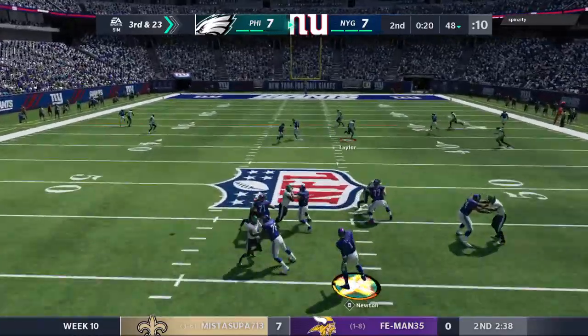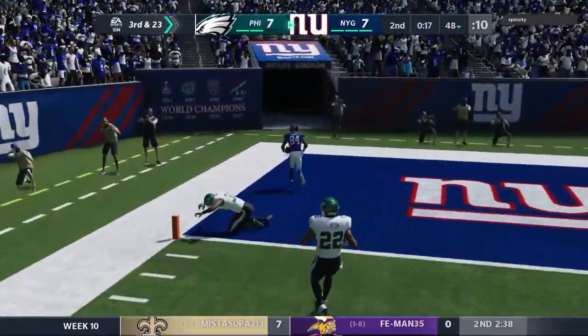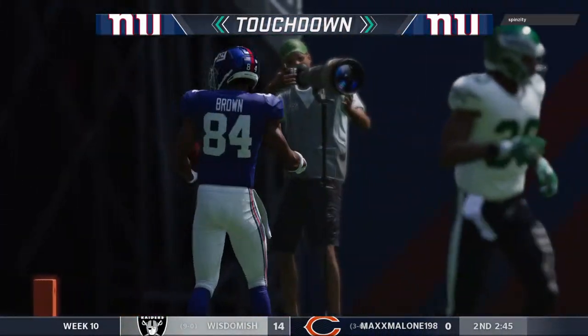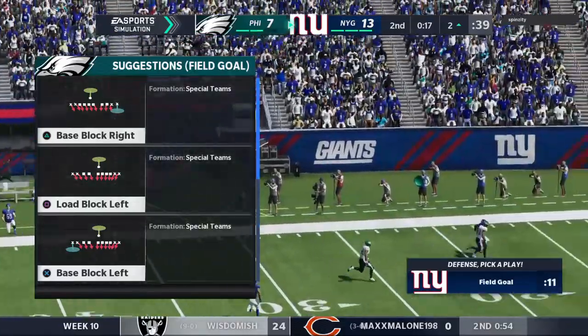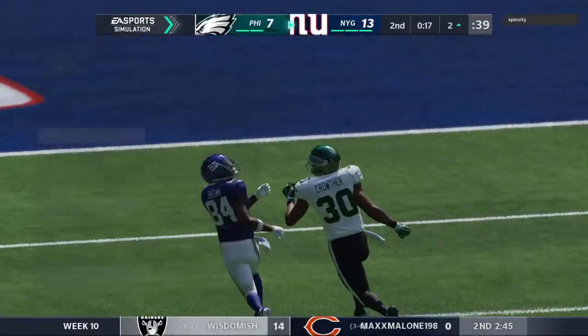From the gun, here's Newton. He's going deep for Brown. And this is taken in at the 5. And he will take it on in for a Giant touchdown. Hollywood Marquise Brown as the first half is winding down. And the Giants have taken the lead.